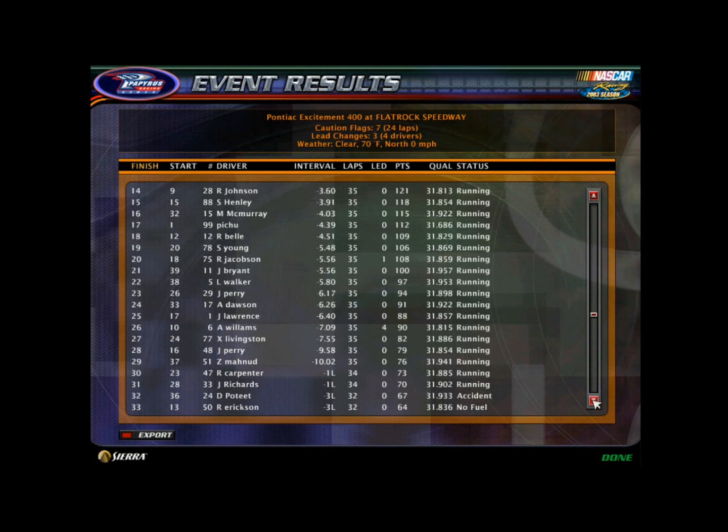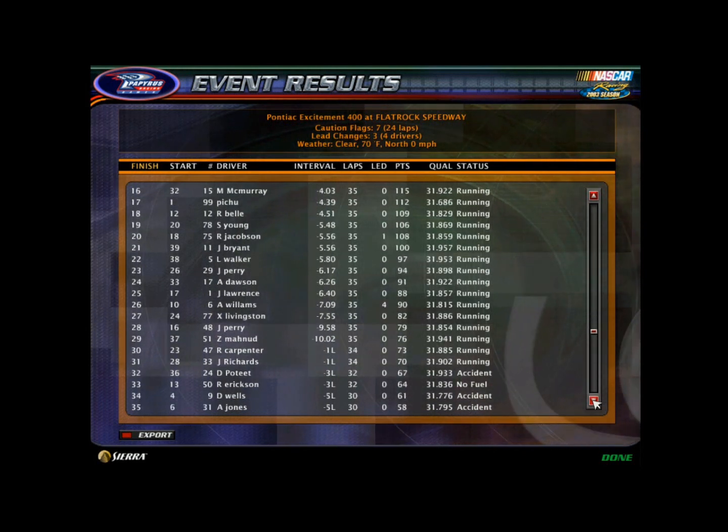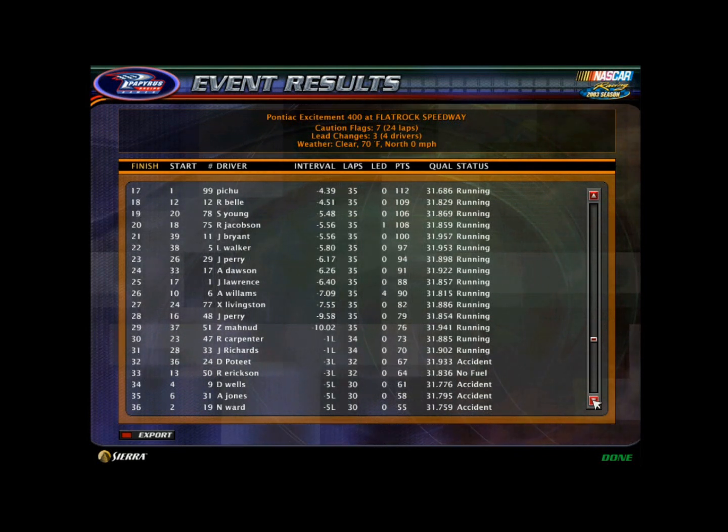Ryan Cooper 13th, Matthew McMurray 16th, Pichu, Red Bell 18th, 19th is Sam Young after he got involved in the wreck. Ronald Jacobson, Joseph Bryant, Nationwide winner. Yeah, he finished 21st today.